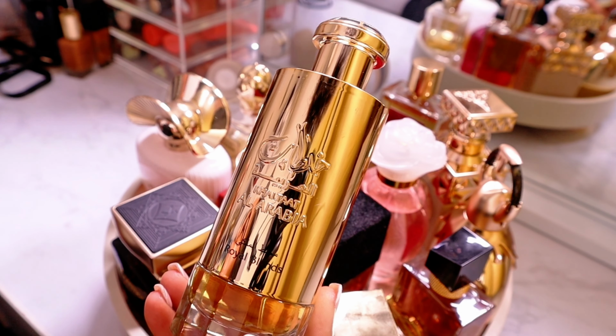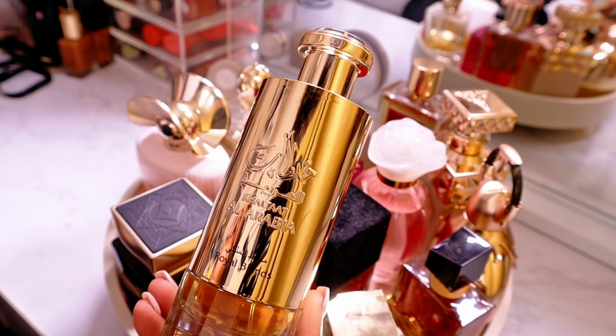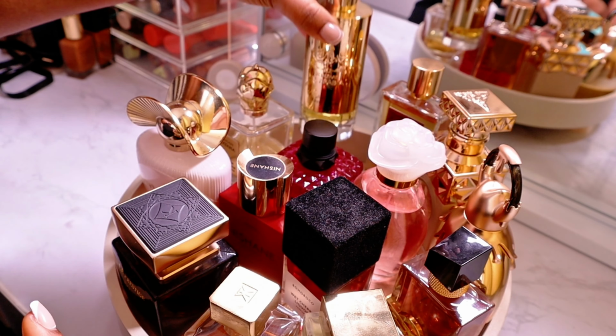The notes on this one, there's fruits, apple in the top. There's spices, nutmeg, and clove in the middle. There's amber, woodsy note, and musk. So the jury's out on this one. From what I can remember, the performance is really, really good. So I am looking forward to reigniting my fruity, spicy, warm love for this one. Hence why it's here.